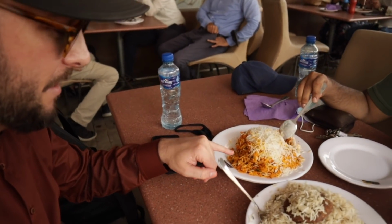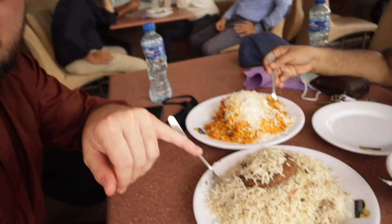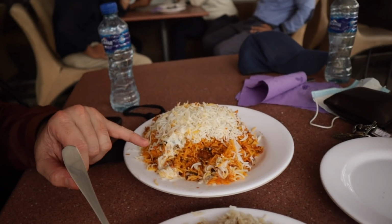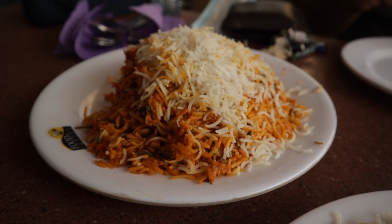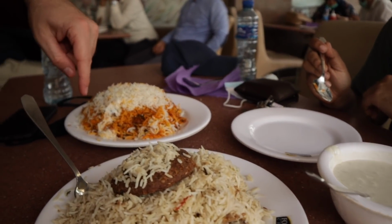This one is biryani, and then we have palau right here, and they're very similar. They're rice and meat dishes, but I think the difference mostly is the spice in the biryani. Oh, look at those spices. So the biryani is usually this very vivid orange. That looks so good, and you can use this yogurt in there. Let's try the palau first.